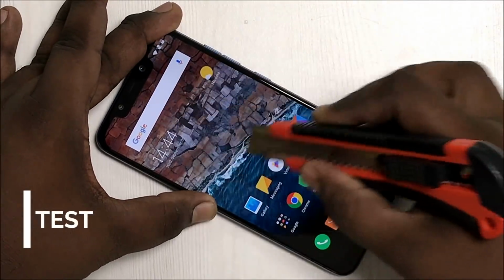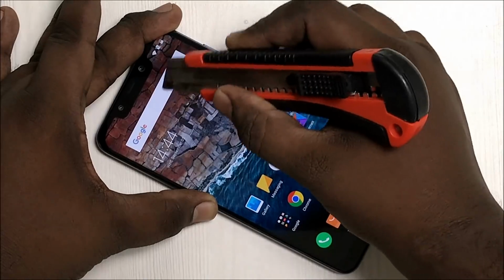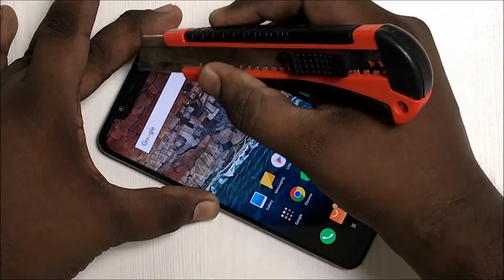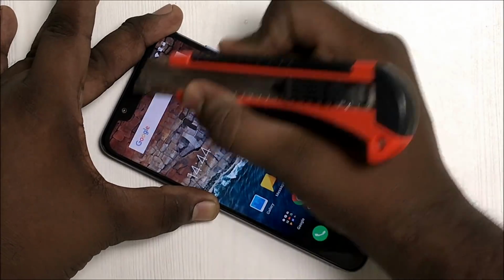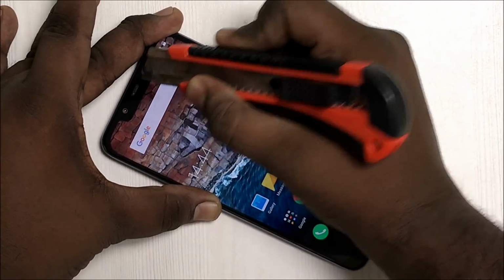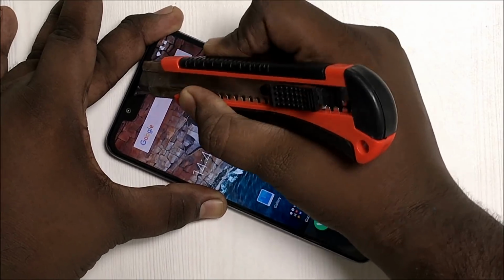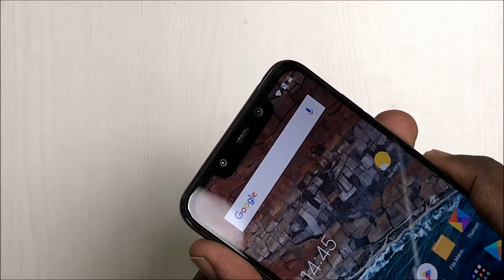Poco F1 is protected by Corning Gorilla Glass 3 at front. The front 20 megapixel camera and other IR sensors for face unlock are all below the Gorilla Glass 3, so no way of scratching it. The earpiece is made of metal and it's quite flushed with the display, so there is no way of dust entering the inside of the phone.